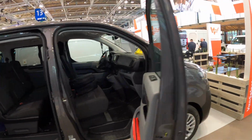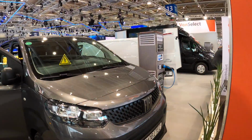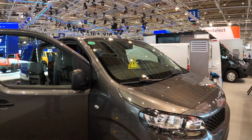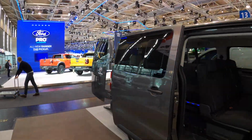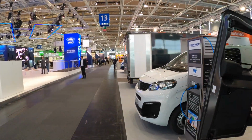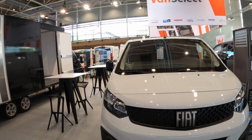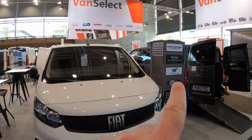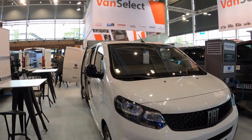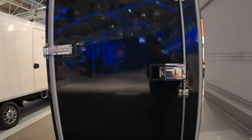I thought that was a Peugeot. They're all the same factory anyway. But this is a Fiat toy. You can see it's big Fiat brand at the front. Very good. You've got another Fiat here. eScudo. Okay, so it's eScudo passenger and eScudo commercial. Nice. And then the box body here.